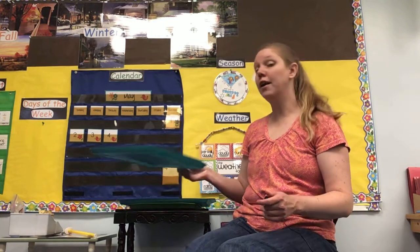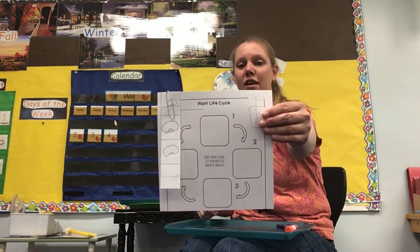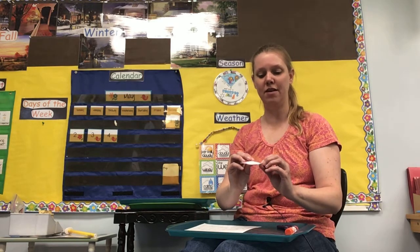All right, so in our book, we just kind of talked about something called the plant life cycle. It's how a seed grows into a plant. And in your packet, you have something that looks like this. It says plant life cycle. So you will take off this little section here that has all of the different parts of a seed growing.